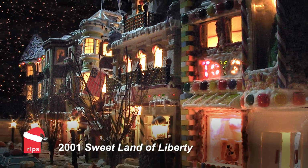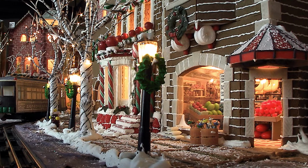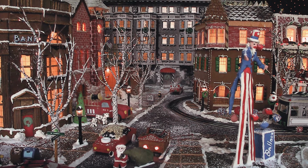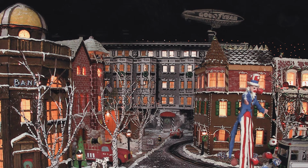And our gingerbread display reflected the patriotic theme, Sweet Land of Liberty. Details started to become more intricate, and storefront interiors, Uncle Sam on stilts, and fireworks over the Capitol building stole the show.